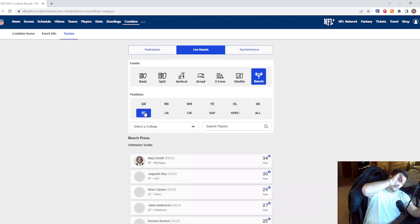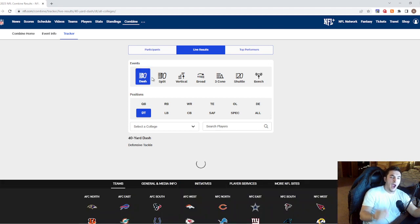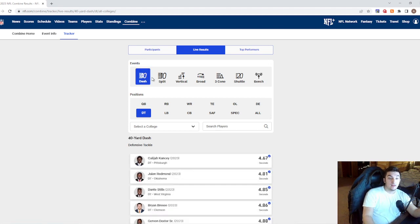D tackle. Okay? I mean, Mozzie Smith with 34 reps. The dude was tossing the bar like a toothpick. Insane. Stock down. I'm going to start off with the Jalen Carter news. Stock down, Jalen Carter. He was going to be the first defensive player off the board. I think with that news, I think it's going to be Will Anderson.